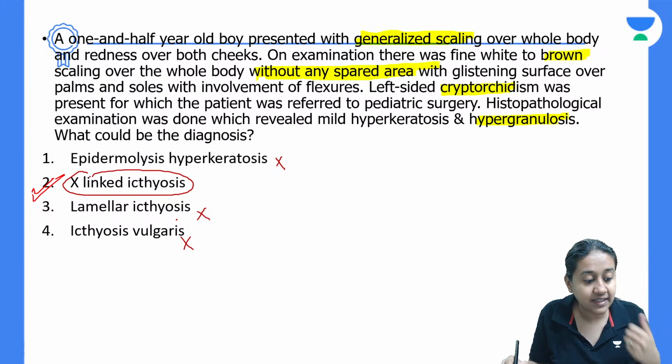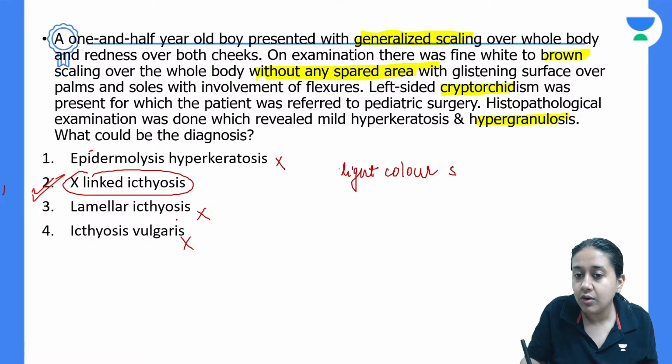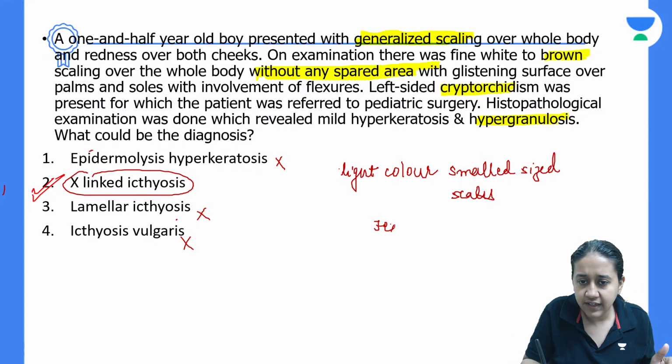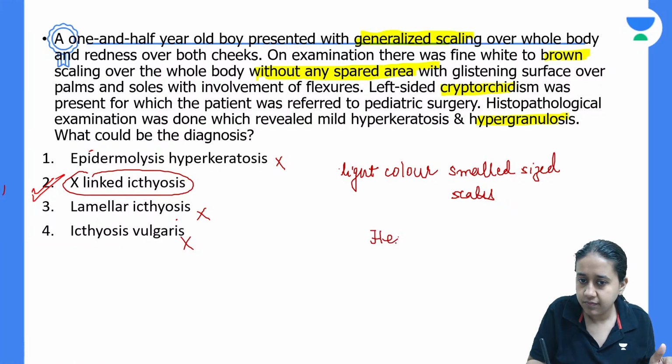What are the specific signs and symptoms of ichthyosis vulgaris? Please remember, ichthyosis vulgaris will present with, as I've told you just now, light color or yellow color, small sized scales, mainly on the extensors. The flexures are spared.